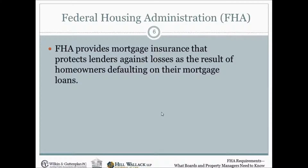So the background again, FHA provides mortgage insurance. A lot of people think that FHA is actually the organization or entity that lends money. They provide mortgage insurance that protects lenders against losses as a result of homeowners defaulting on their mortgage. So it's an insurance product that the FHA actually provides.